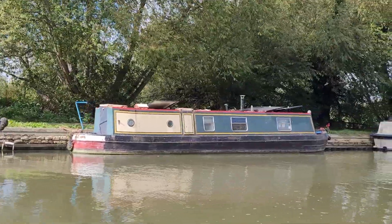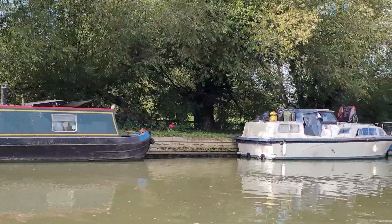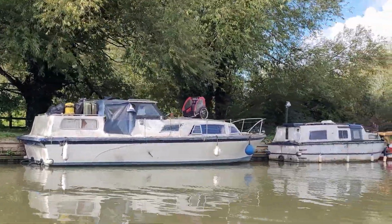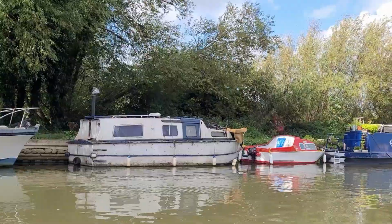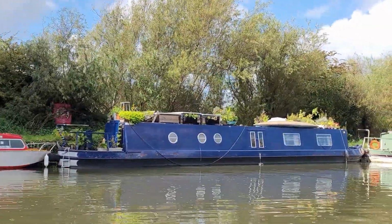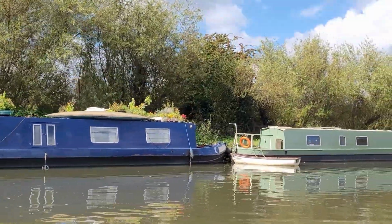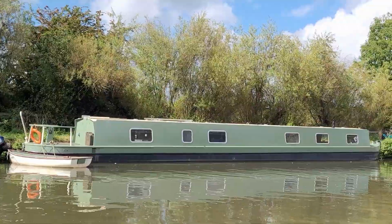And there are 1 or 2 fuel boats that pass through Oxford a few times a year, so that would serve their fuel needs generally. And there are 2 or 3 marinas located locally. There's one up on Port Meadow and a couple just off the Botley Road, just west of the city centre.